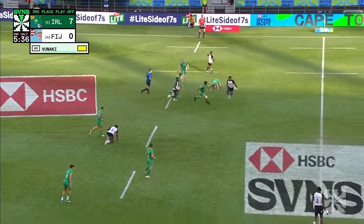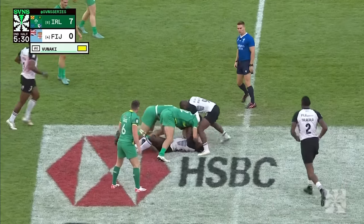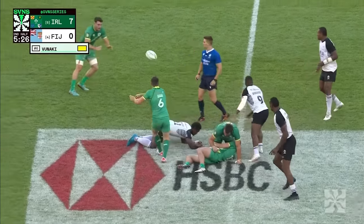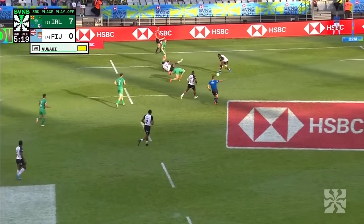The defender, Mullen, sees the Fijian slip, and Ireland come piling in on Rasaku, who is retreating back towards his own try line. The counter ruck is good, and Ireland win it back again. Dardis clears from the base. 7-6 still, and Mullen looking to capitalize.